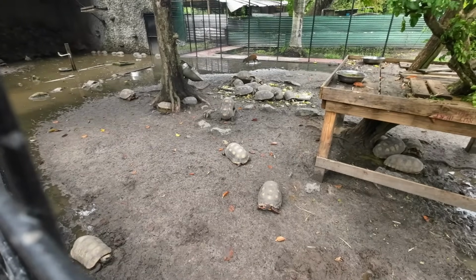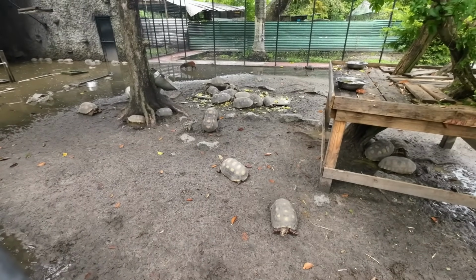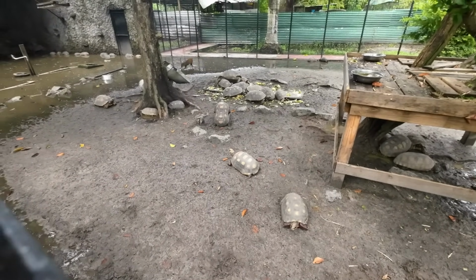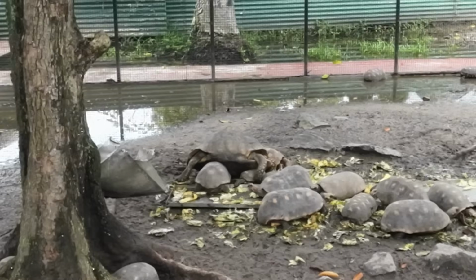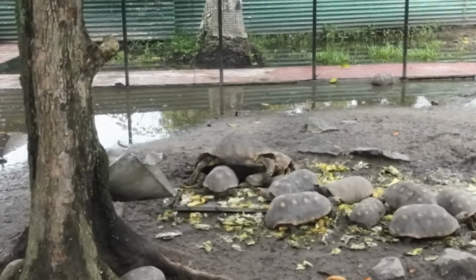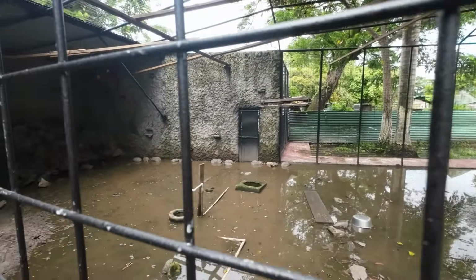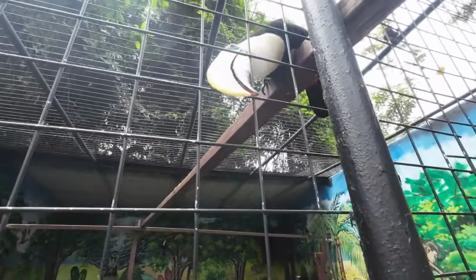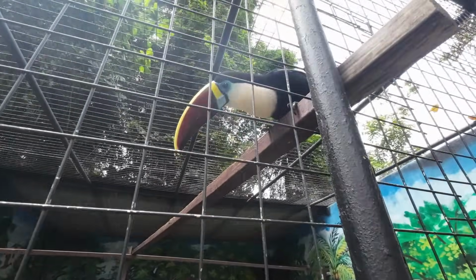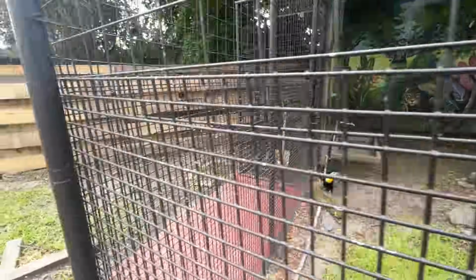Oh, there's also a goatee, I think. Yeah. I now see why we got so many turtles in here. I see in the pile of turtles there's a really big one. Poor fellow looks like he's stuck. And next to them, some toucans. I'm not gonna get too close because they're very aggressive animals. There's one over here. Looks a little bit more friendly. Or not.